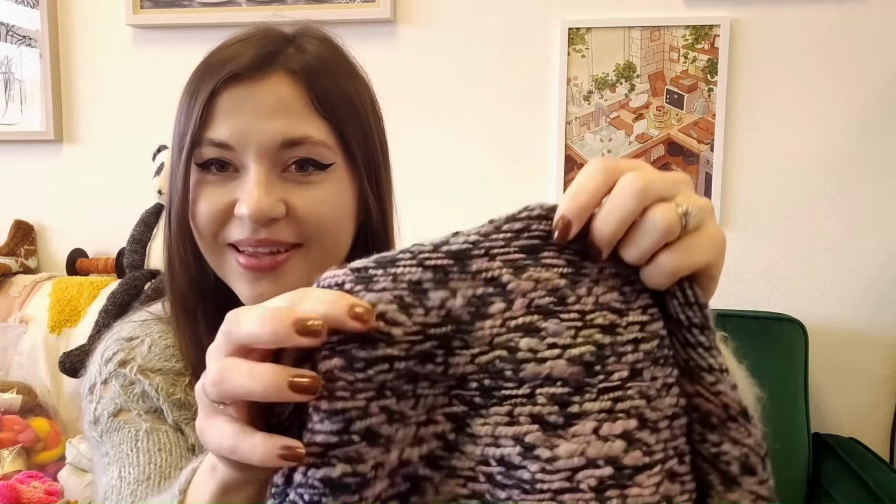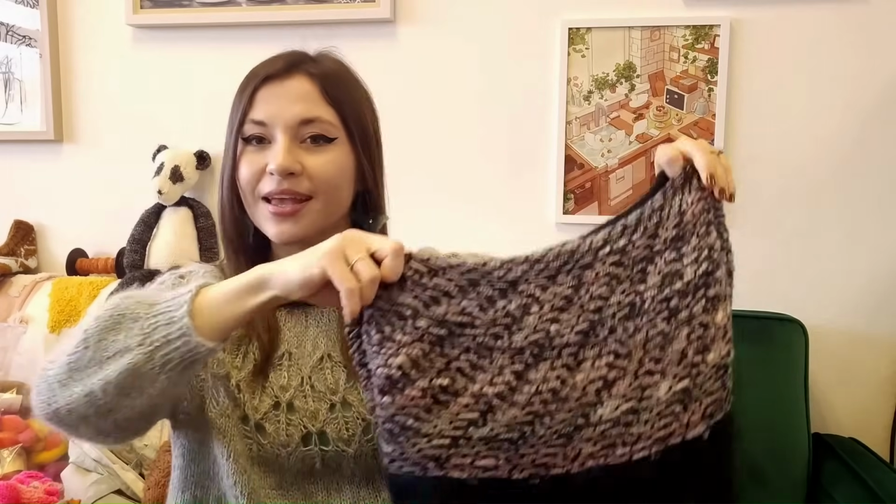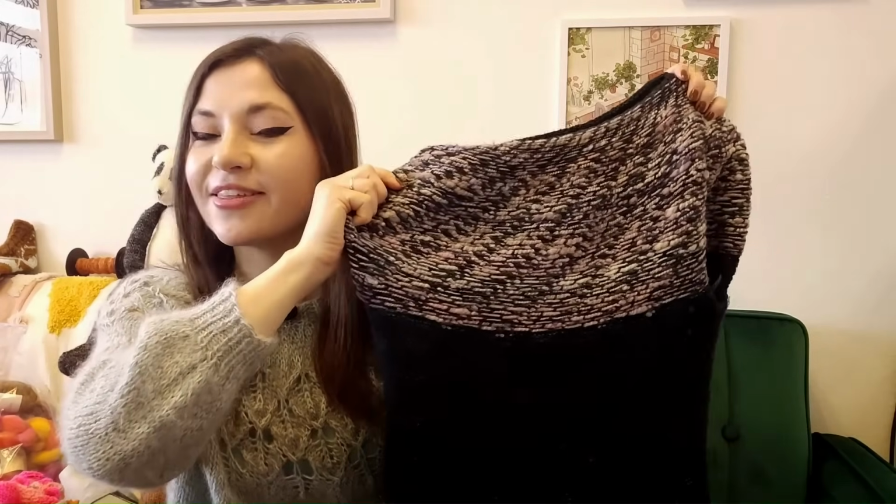But here are my floats, and you can get a better sense of the fluffy, thick and thin parts of the yarn. There's a lot of fluff poking out on the side. I just love floats. I think they're so fun. But that is my Avena sweater.